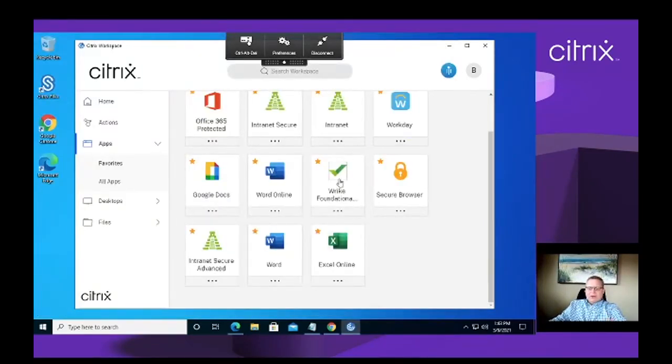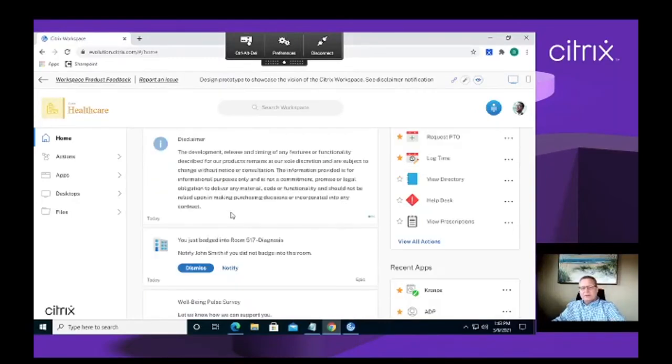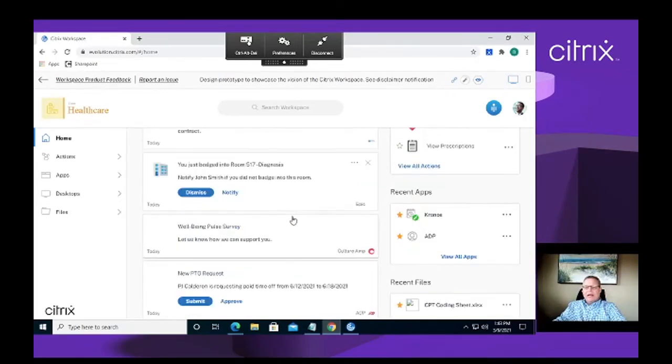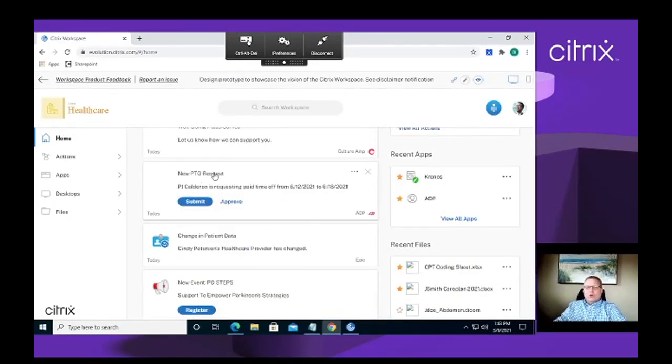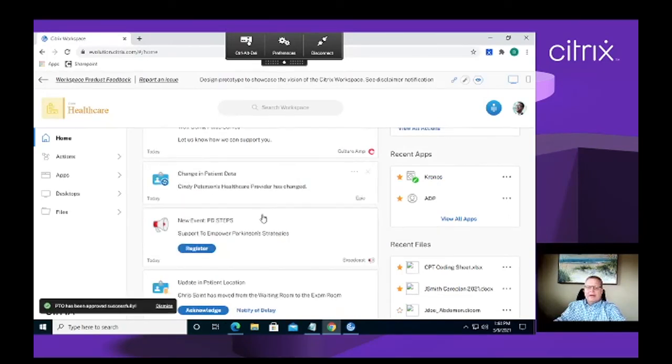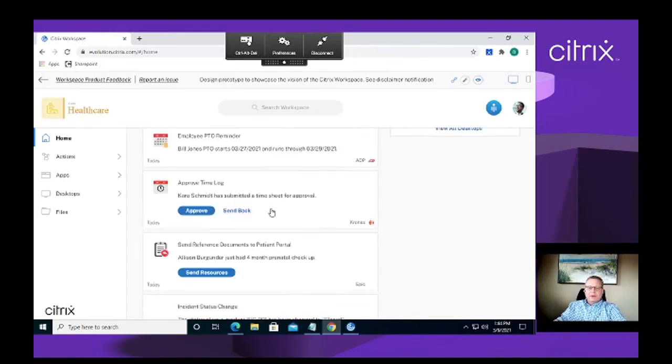So that's great. We've talked about some of the obvious security things. And if you come back here, I did kind of tease this intelligent piece. I want to go ahead and show you that now as well, because there are some security implications there. So I'm logged in and I come in and say, hey, from a security standpoint, I can alert users to possible security issues. Hey, you just badged into room 517. Oh, if it wasn't you, click notify, and it would send that off to the security, and we can investigate, hey, your card was stolen or somebody cloned your card. You see one of your coworkers requested PTO, I can go ahead and approve that. Hey, there's some change in patient data. You can click on this and it'll launch your EMR for you. We scroll down a little bit, time log's been approved, so on and so forth.